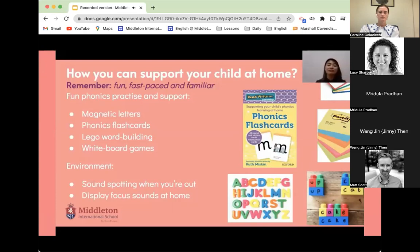Lego word building is fun. Kids love things that are hands-on. And again, with the whole hands-on experience, it makes it more memorable and meaningful for them. So that's also a great way, especially if your child is more active and would prefer a more hands-on, engaging activity.